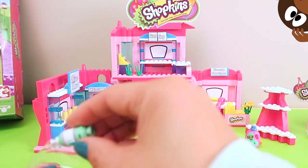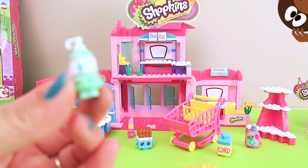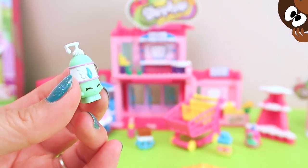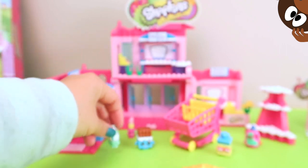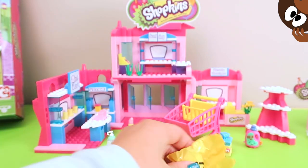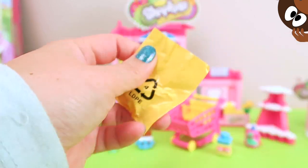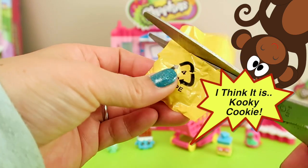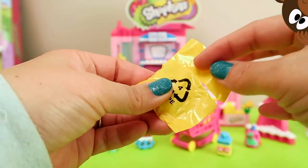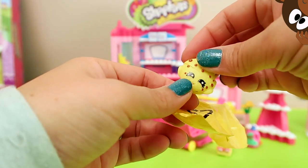And last but definitely not least, we've got La Lotion. Hey, La Lotion. Hello. All right, let's put Lotion right over here. And we have to see what is in this. What is in this package? I think it is Kookie Cookie. Do you? We're about to find out. Let's take a look. Oh, you're right.